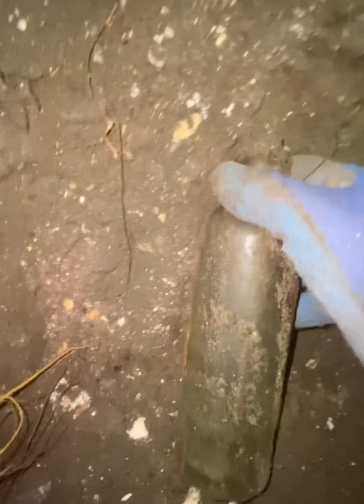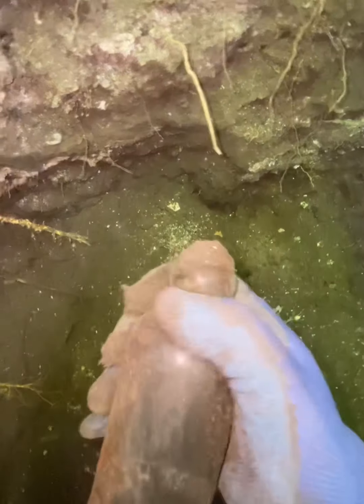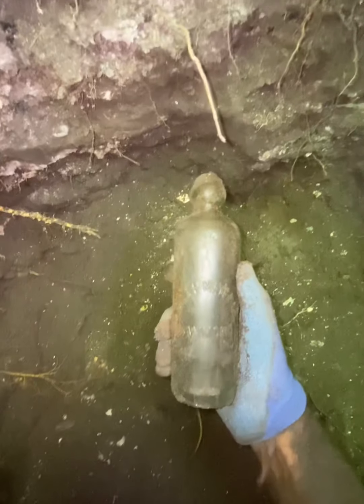All right, we got another one in the hole. What she's gonna be. Another Mayer, Hammond, Indiana. Gotta love it. Super common, but it's not easy to dig Hutches. I don't care where you're at, at least around here, Illinois, Indiana, it's not easy. So even if it is common, I still enjoy it. So let's keep going.